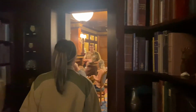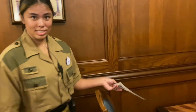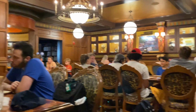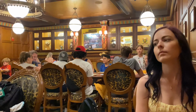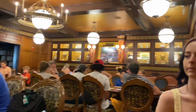So we are actually moving back into the bookcase right now. Going back into one of the coolest rooms, I think, the navigation room. This is where you guys will be dining. Thank you so much. So we ended up getting moved back into the secret room thanks to these amazing cast members here at Skipper's Canteen. This is where the navigation company used to meet. I will give you guys a tour of this entire room and the murals and everything after we're done.